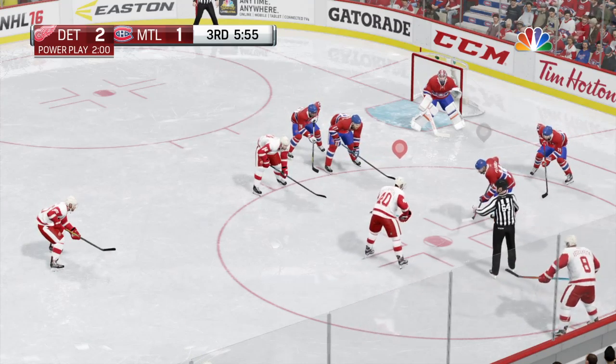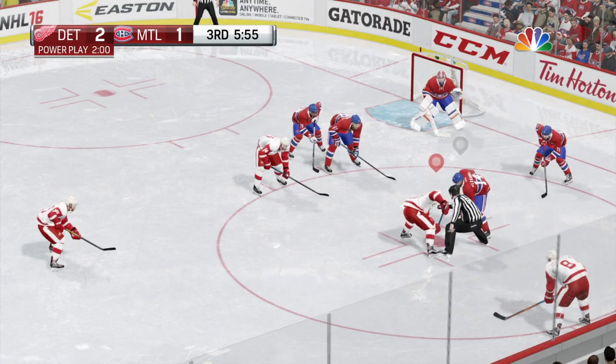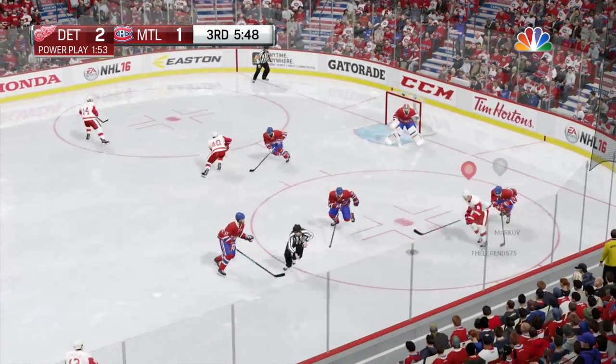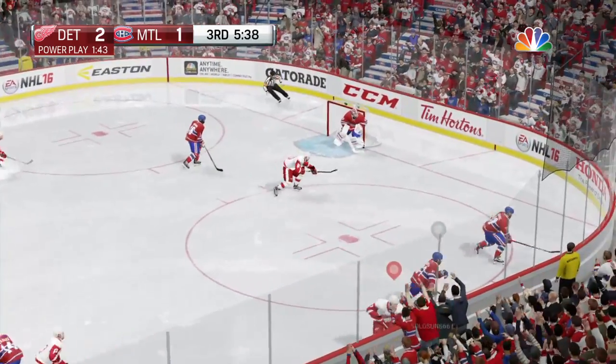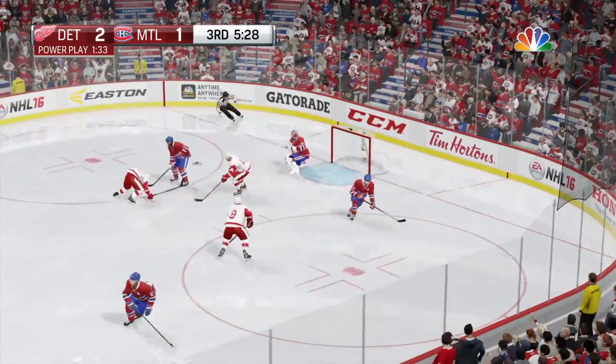Detroit's power play unit hasn't gotten started yet. This is their first one of the game, but it's big. Montreal's prevailed on another faceoff. And he's held up and pinned. And the puck controlled by Markov. Oh, what a pad save.